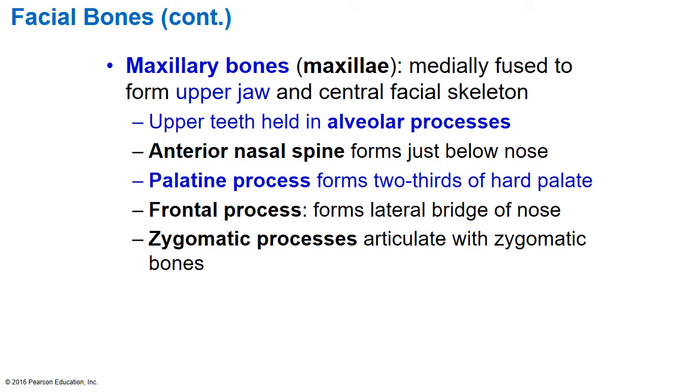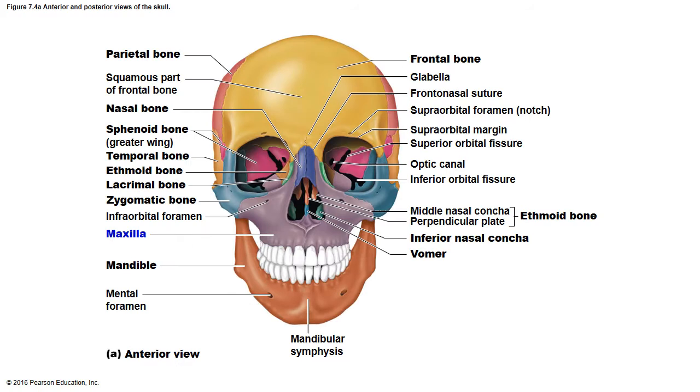You also have the alveolar process mentioned in the maxilla because once again, just like the mandible, it will be our housing mechanism for our teeth. So here you see the maxilla, and as you can see, there's two of them, one on the left and one on the right, fused together.